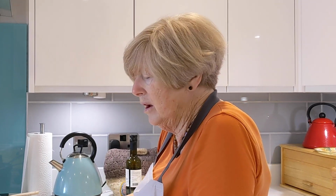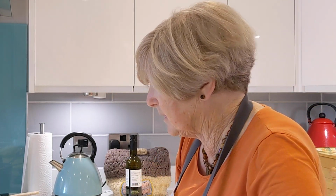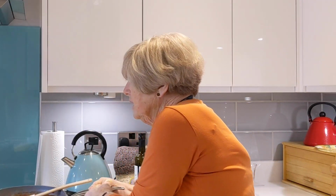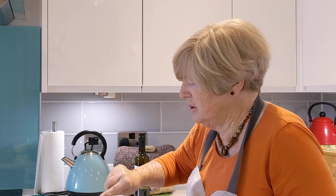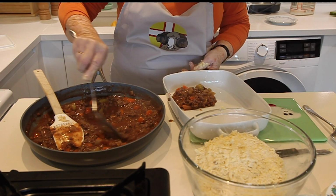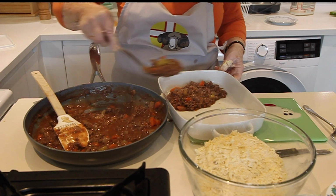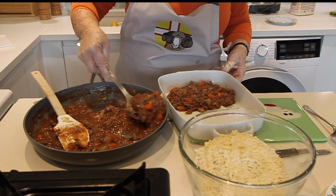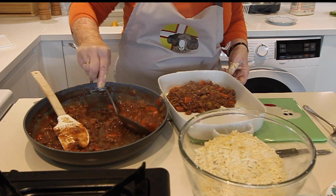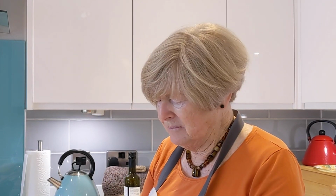Okay, so now I'll just put that to one side for a minute. So I'm going to put this into a dish. So here is the mixture that we made earlier, and you can see it's cooled off nicely. No problem. You can smell the lamb, and of course it's only partly cooked at the minute, but you've got a distinctive smell, lamb, which is very nice. But anyway, so here we are, the lamb's here in the dish.